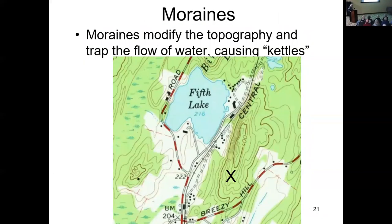This is a picture of the area from a topographical map. The X marks the spot of the photograph. And the fifth lake is also called Williams Lake, if somebody talks to you about that.